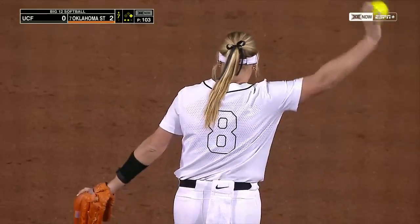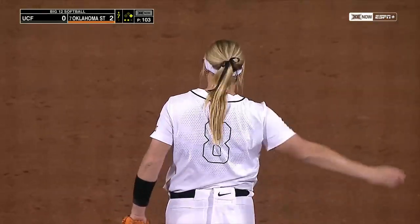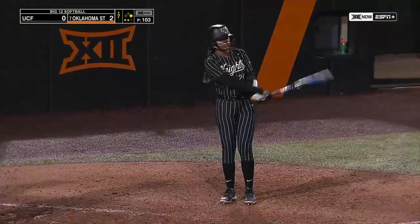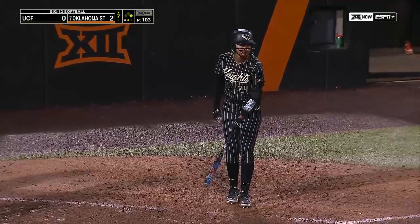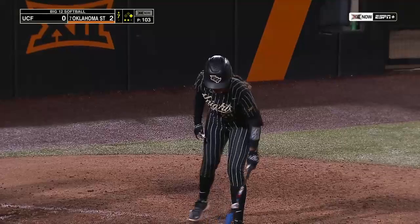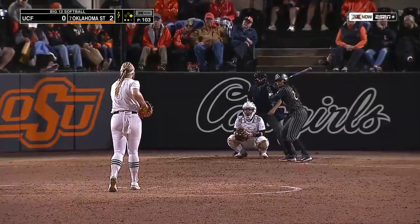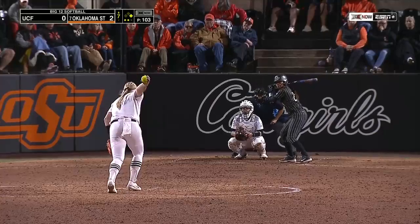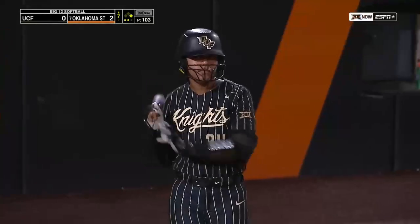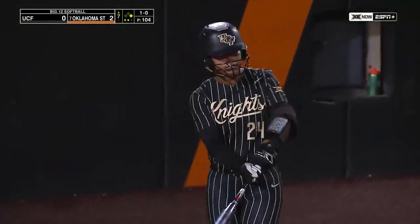It's Savannah Adams, pinch hitter, will hit for Rowe. So Adams hitting .375. She's played in 11 games, 16 at-bats. Coach Bear trying to find a spark. Going outside, 1-0.